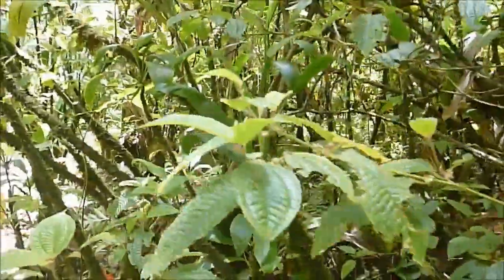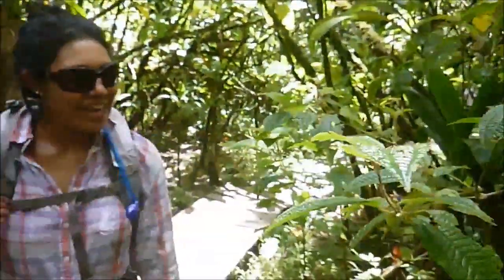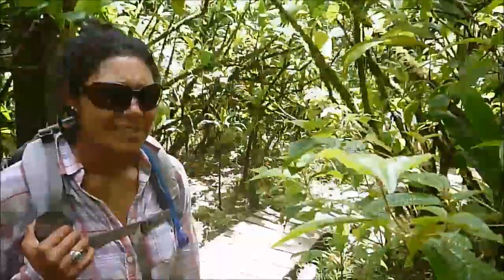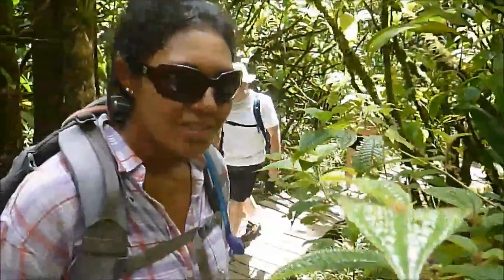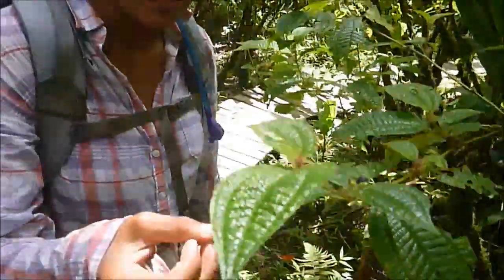So Monica's going to tell us about Clidemia, which is this plant over here. Yep, the fruits. So what about Clidemia? Is it awful? It's a highly invasive species. So apparently it has really tiny seeds. My coworker said microscopic, so it'll attach to you and it's really hard to get off. So we have to wear these certain packs here so we don't bring it into the crater. So that'd be bad. Yeah.